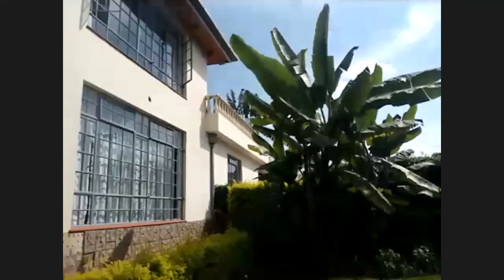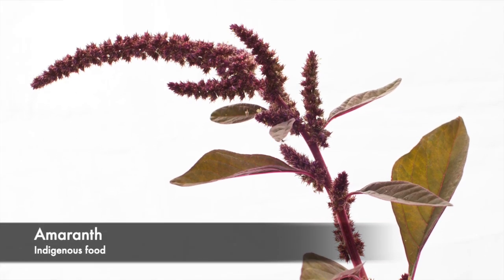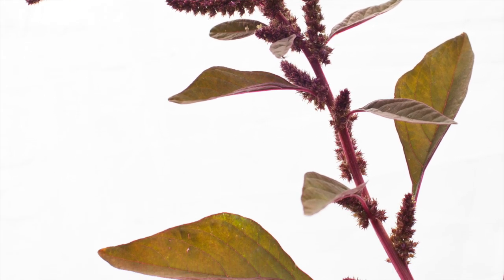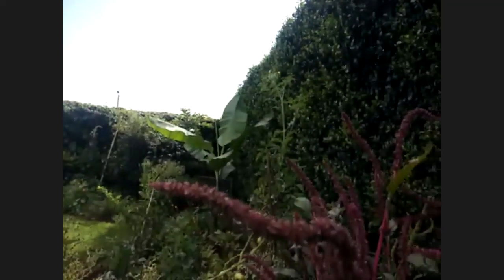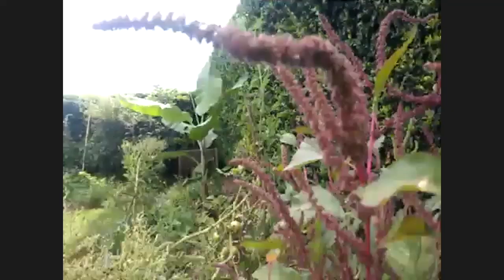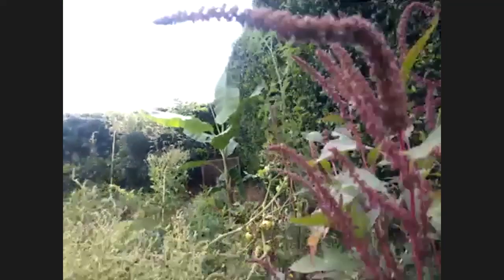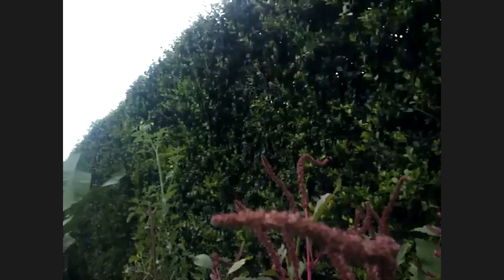But I actually want to show you the second last favorite one, which is the amaranth. So I try to really focus on indigenous plants here. So this is the beautiful amaranth. Here you can see the seed pods and also the leaves. And Kenyans love to eat the leaves, but they don't know about the nutritious value of the seeds. So they actually throw away the seeds. Yes, and it's full of manganese, phosphorus.